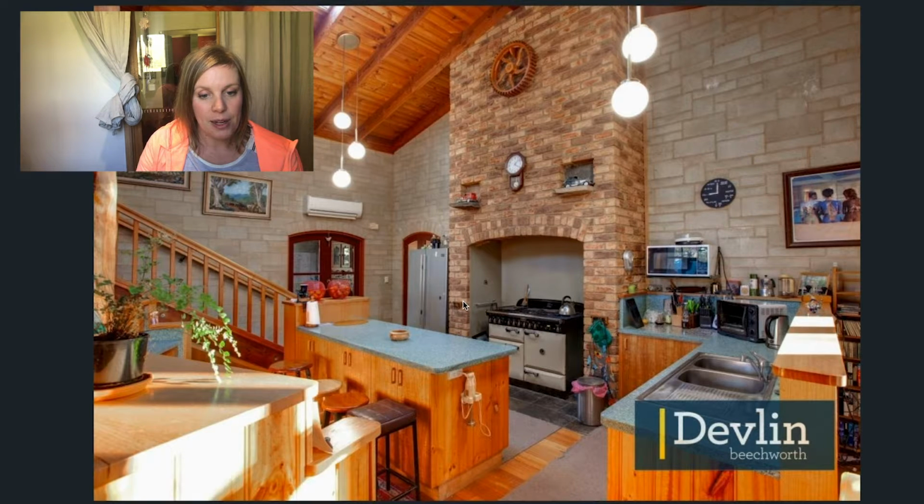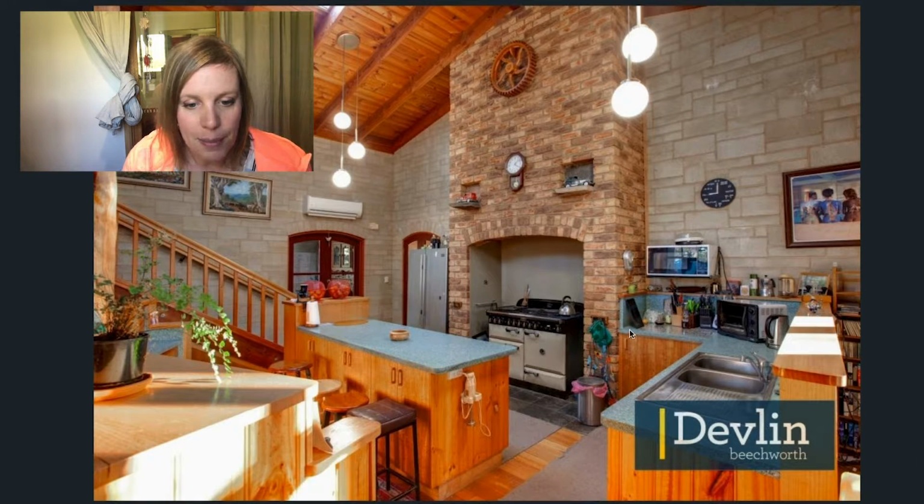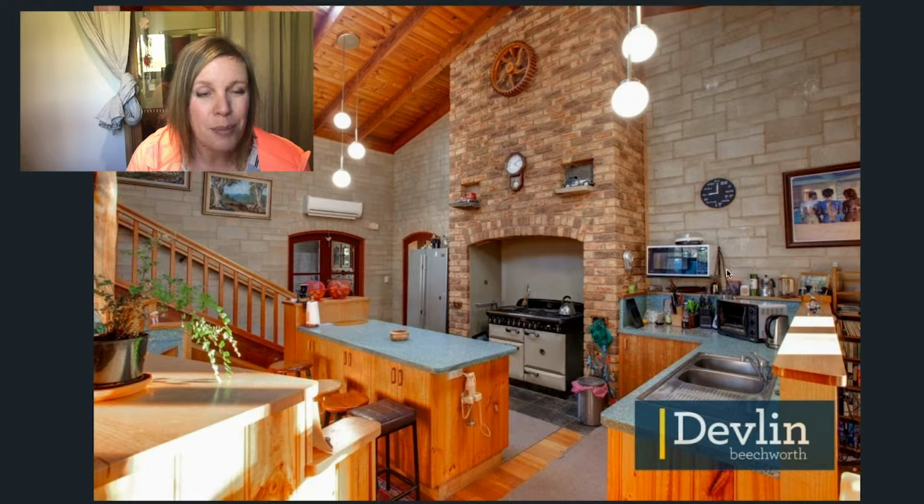I would be inclined to fix all that up, cut all this side out here, benches, put some wall cabinets in, a proper space for the fridge, and an enormous island bench. Huge one. Because you've got the space. Why wouldn't you do that?